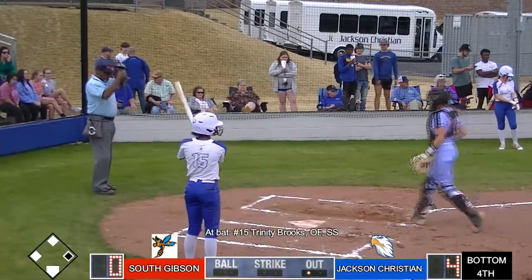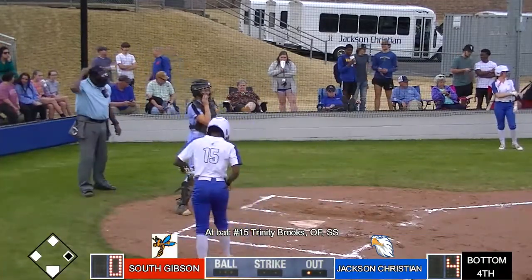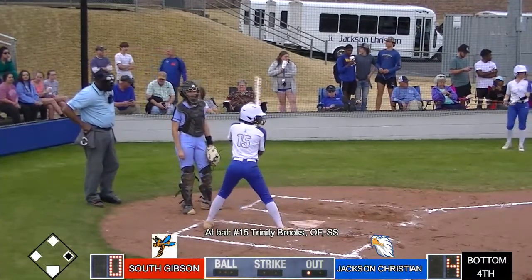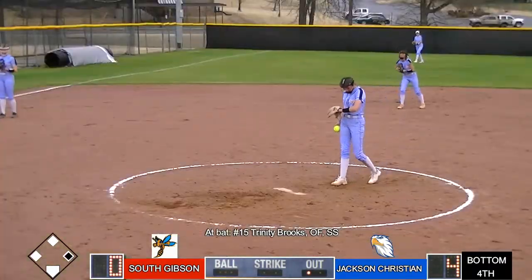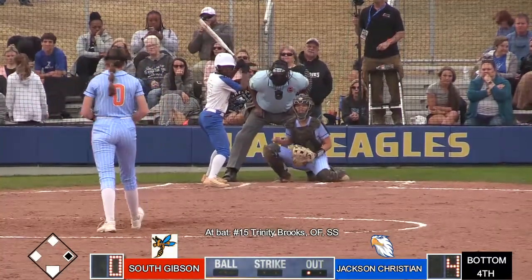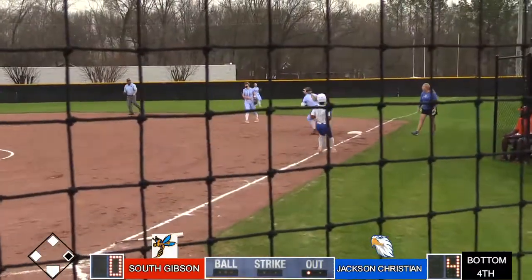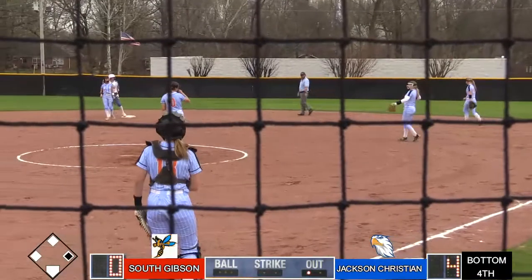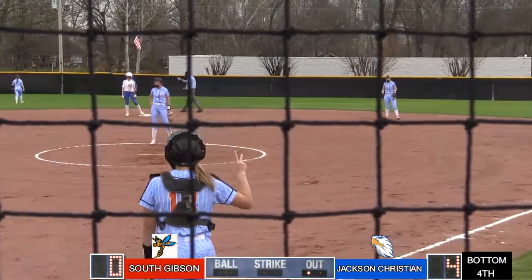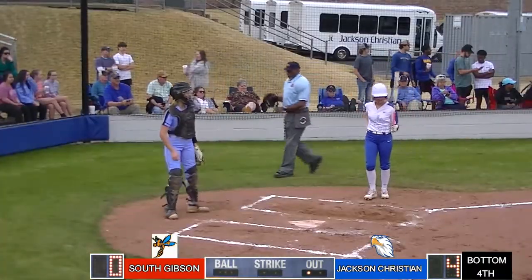Back to the top of the order, Trinity Brooks, who's been on base both times up there. She wears 15. Brooks, the left-handed hitter, but throws right-handed. Whitmore's got her sign and coming to the plate. Throws like a changeup to her. And that one is grounded for the second out, unassisted to the first baseman.